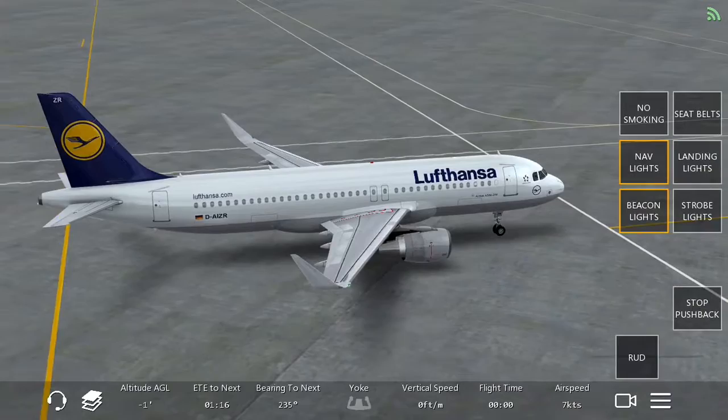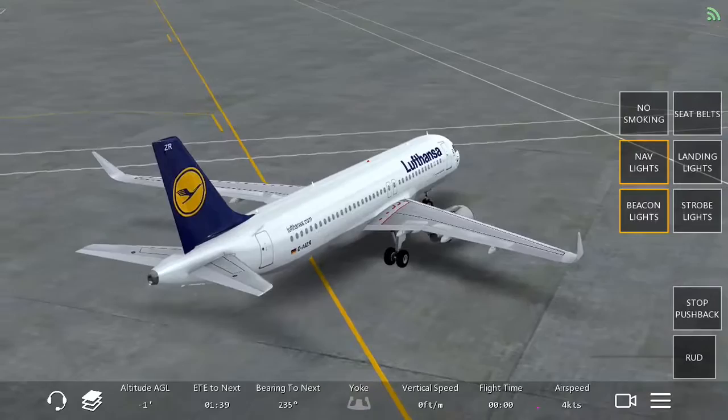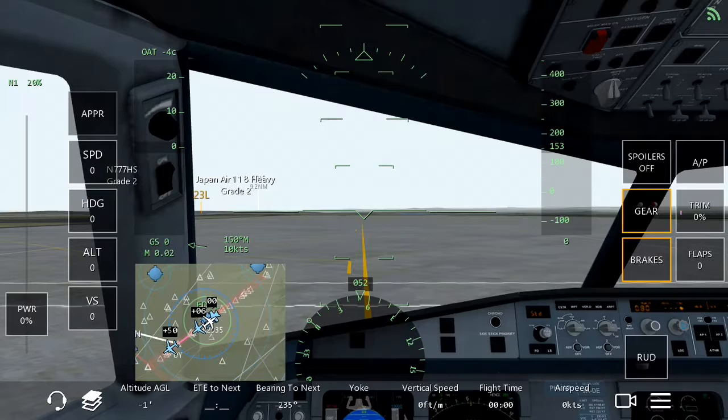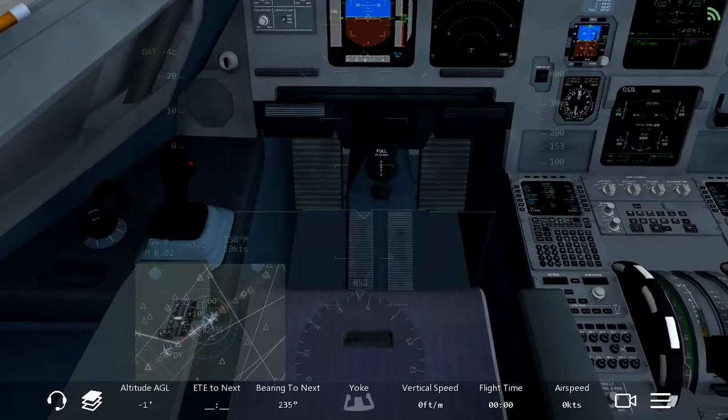And stopping pushback. Turning on the no smoking light and the seatbelt light. We're going to set flaps to takeoff, and flight control check. And good. Now we're going to be contacting ground for taxi.